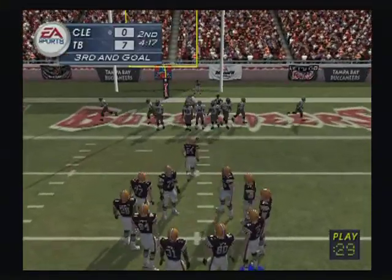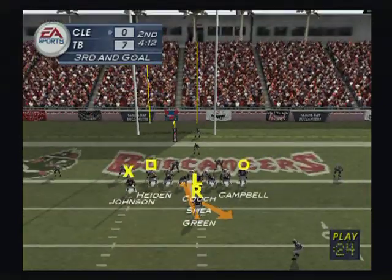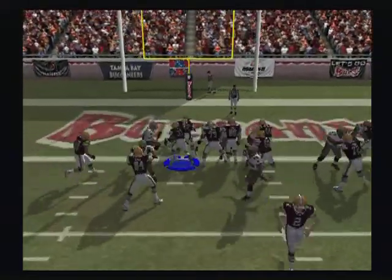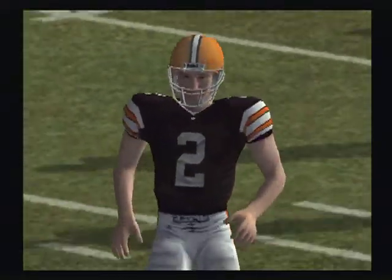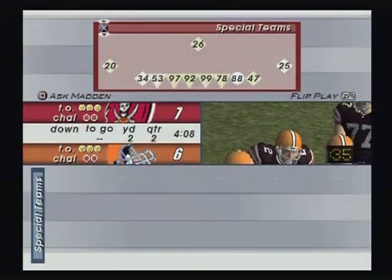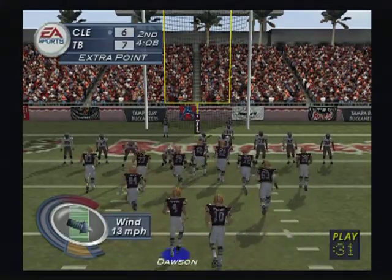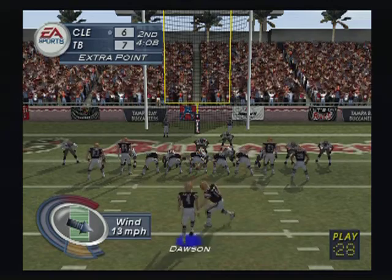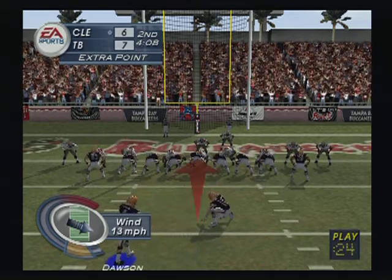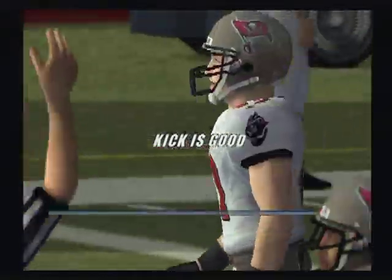So now we have third and goal. The defense is stacking the line of scrimmage with the carry. Great rushing touchdown there. That is a big time run right there. And with that score, the momentum has shifted. And it's up. The point after is good.